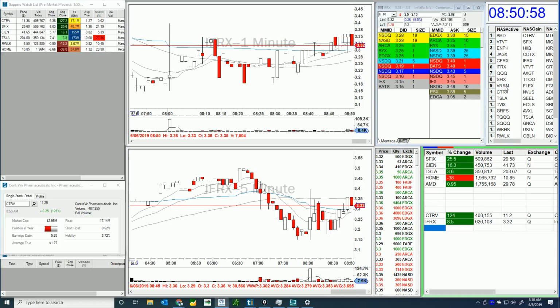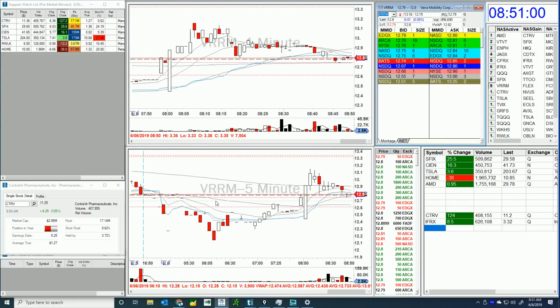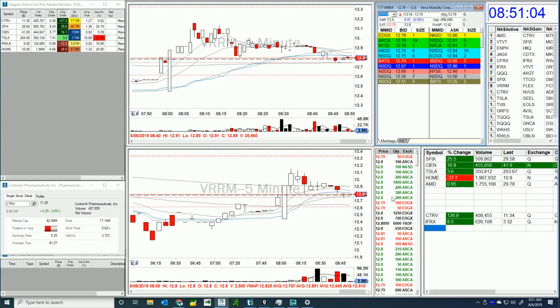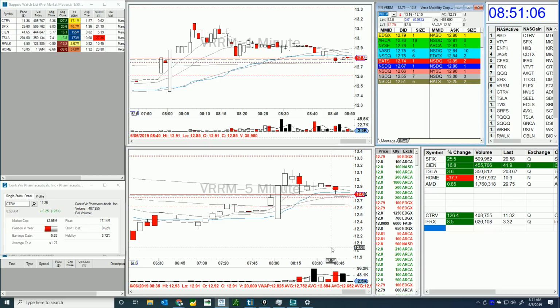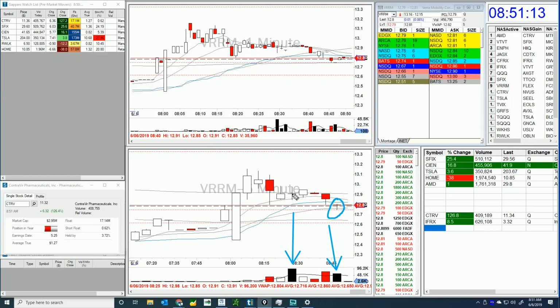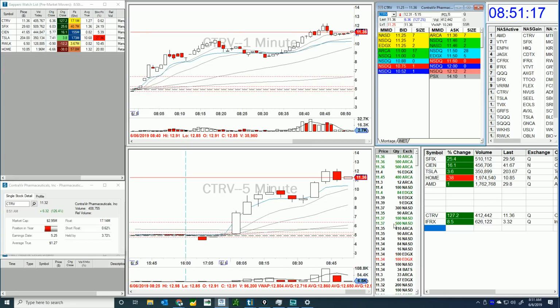SFIX we have already, so we'll take a look at that closely. VRRM, it's got some volume, but not a good clean pre-market action, guys. Must be some huge orders here causing this. Yeah, it doesn't look too clean. You got a lot of big orders here, big block trades, not really creating any price action for us, so nothing exciting here.